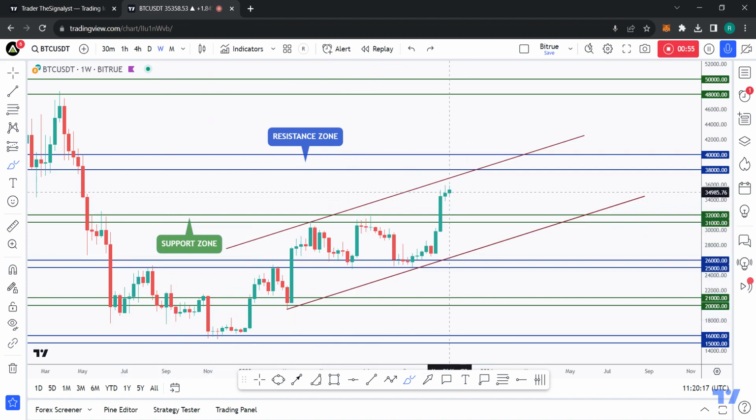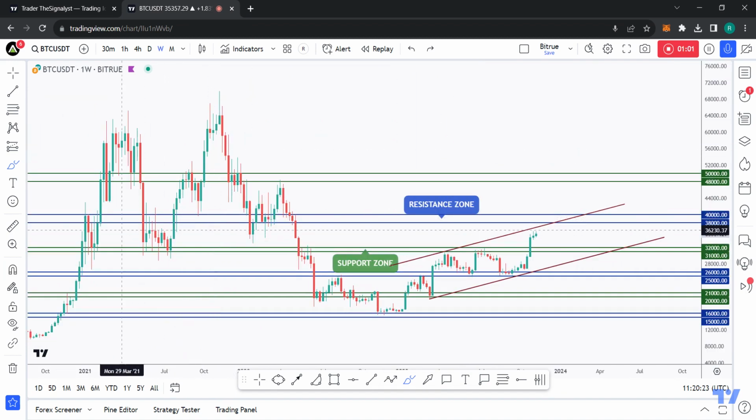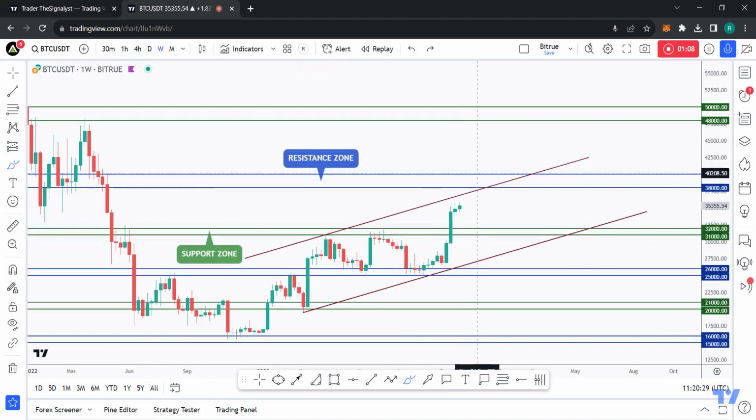So I'll be trading this range, of course, until we see a break above the 40k, because the 40k is a very strong zone. Previously a resistance, turned support again, and broken downward. Now it's acting as a resistance zone. And then of course we'll be expecting a price to trade inside this range. But let's take it step by step, right?